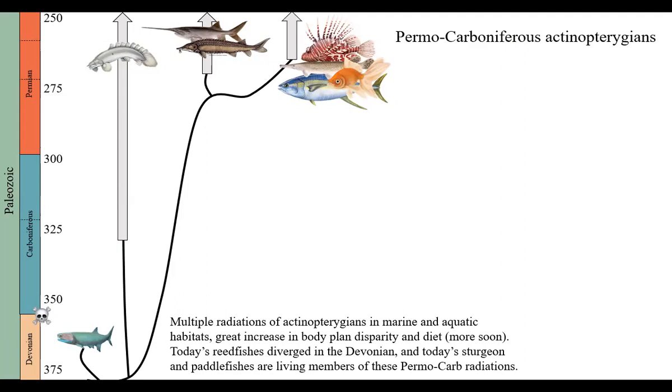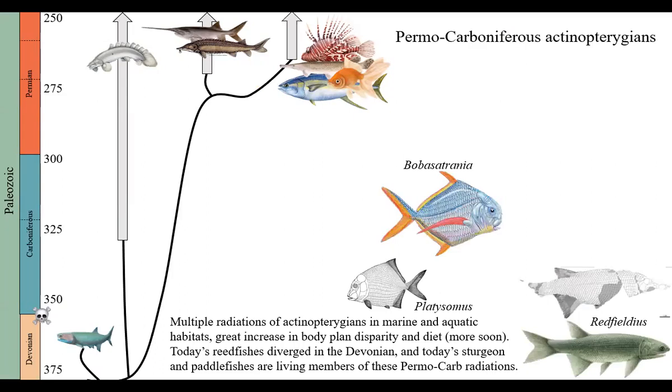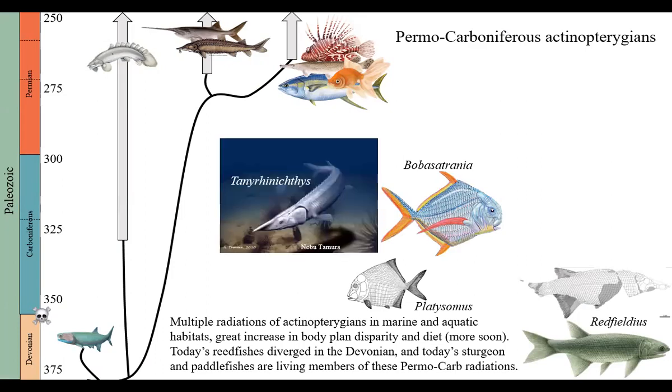So let me show you some of these animals that we have from the Carboniferous and the Permian. So there's a great name. I love to read it. I love to say it. Bobasatrania. Awesome. Deep-bodied fish. There are Bobasatrania fossils from Idaho. We have this fish here in our state, back from the Triassic, actually.